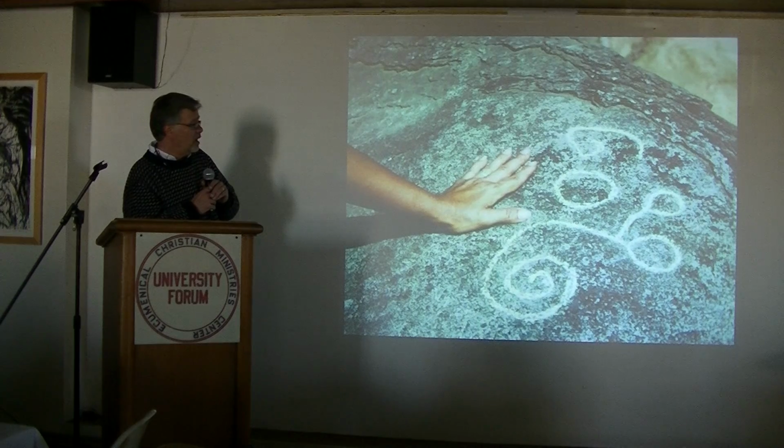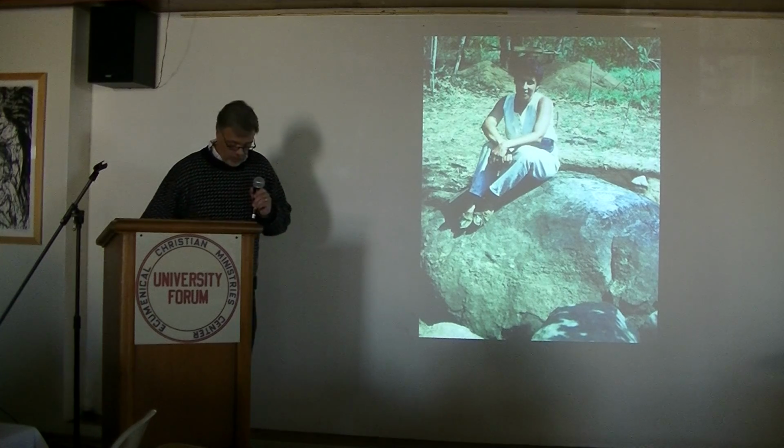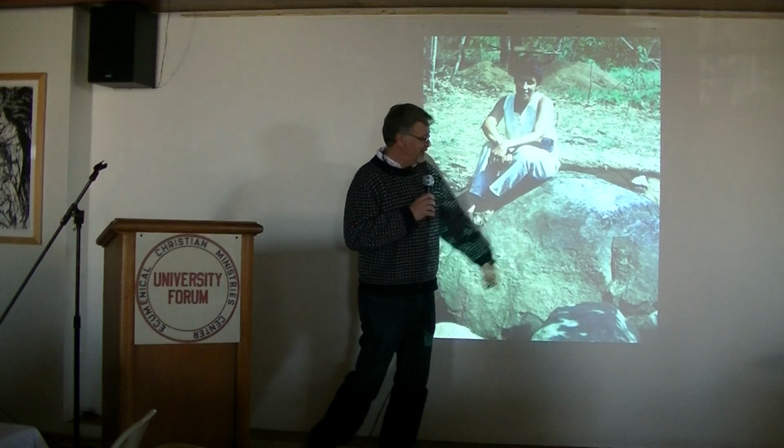Next slide. They made petroglyphs, some of which are found at the Rivas site. And here's one of my colleagues, Ida Blanco, sitting near one of these petroglyphs, to give you a sense of scale. Next slide.